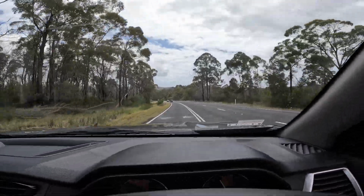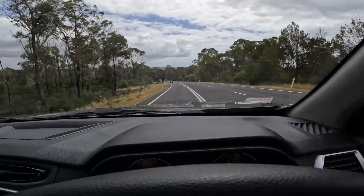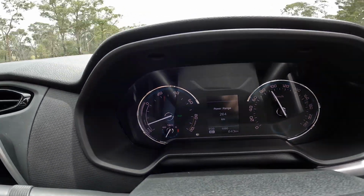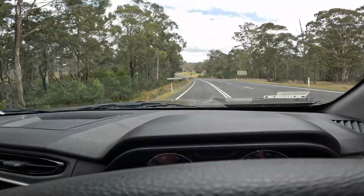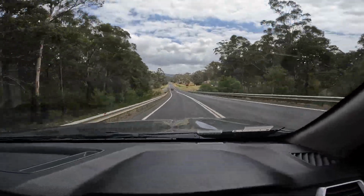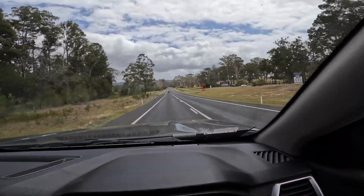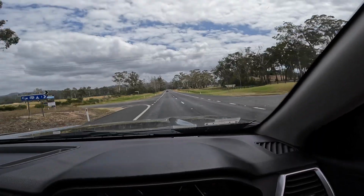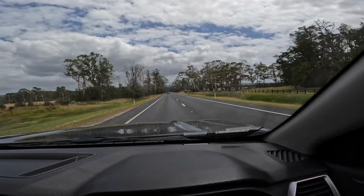So still driving. I've got about 137 kilometers to go, and the range says 240. So should turn up with plenty of charge. See how we go. So we're coming into Eden. Nice coastal town. Back in New South Wales, so that's good. Still haven't seen a policeman, so I better not talk too loud because obviously there's going to be one somewhere. Never know.